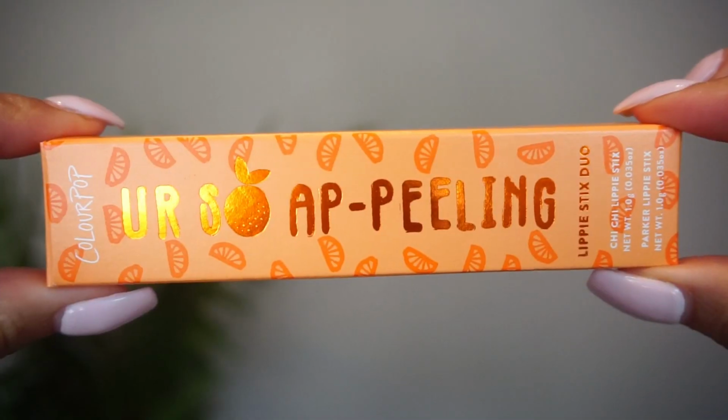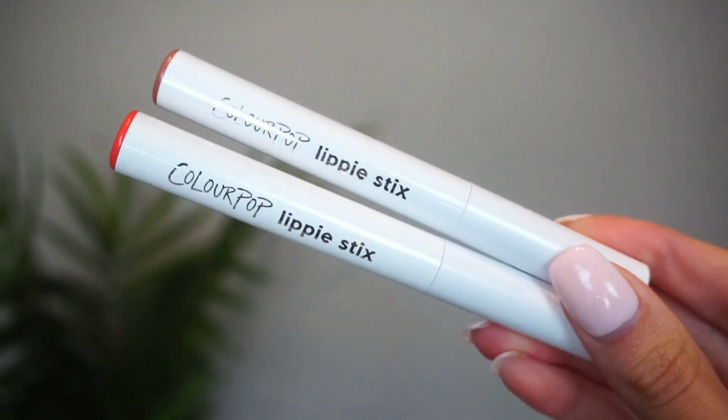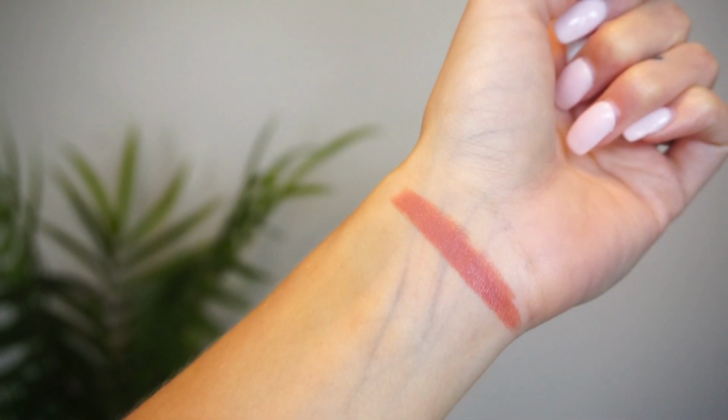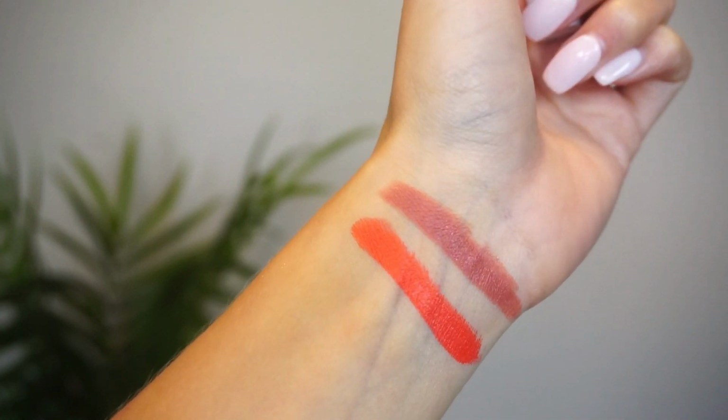So next up we have the Lippie Stix Duo. This is You're So Appealing Lippie Stick Duo for $10. Inside you get Chi Chi, which looks to be a very vibrant red orange lip. It actually doesn't have a description on the Colourpop site, so that's what I'm gonna say. And then also Parker, which is a matte mid-tone warm nude. So you get the bundle for $10.